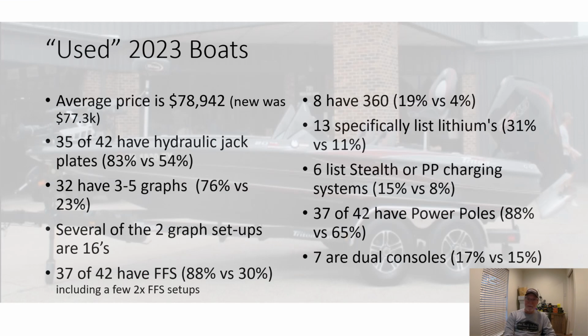83% of them have a hydraulic jack plate versus 54% of the new ones. 76% have 3 or more graphs, up to 5 that I counted on one boat, or actually a couple boats. That's versus 23% of the new ones. Several of the graph setups in the new ones that were 2 graph setups, or even some that were 3 and 4, are 16-inch and bigger units. So I didn't see any of that in the new boats right now. 37 of the 42, 88%, have forward-facing sonar, including, again, a couple that had, like I had, where at one point I had 2 different forward-facing sonars on my boat. 8 had 360, 19% versus 4% of the new ones. A third of them roughly had lithiums versus 1 in 10. 15%, basically double, had a Stealth or a Power-Pole charging system.